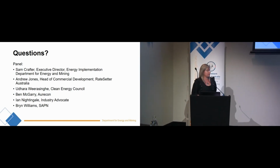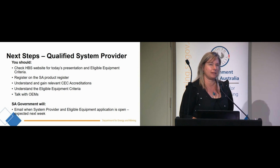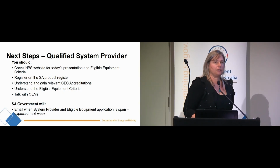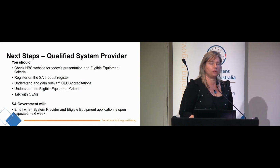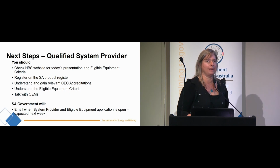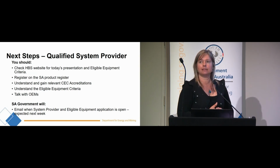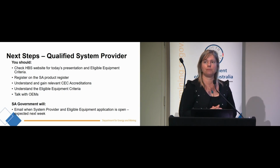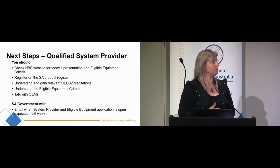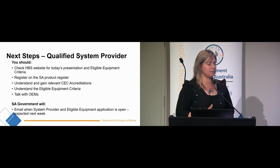Now, just to round things out for the day, there are a couple of things to think of as next steps as a system provider. Check the Home Battery Scheme website for today's presentation and also the eligible equipment criteria. We'll get that up there by the end of the day, so you can go away and study that. Register on the SA product register if that's the way you're going. We will have Denise and Ian here after if you want to come up and talk to them. Understand and gain the relevant CEC accreditations, and also have a look at the eligible equipment criteria when it's up on the website.